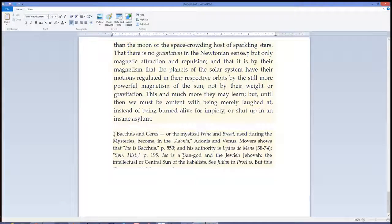And then finally here at the bottom we see that for the Jewish and the Kabbalists here, IAO is a sun god and the Jewish Jehovah, the intellectual or central sun. So there's our connection directly right there. So we can see that the Orion Nebula trapezium, since we've already determined that, and we've already looked at that and matched up the symbolism, is the invisible central sun, and it represents the Godhead, which is also in this as well. You'll see why the Godhead makes sense too when we take a look at this related to man.